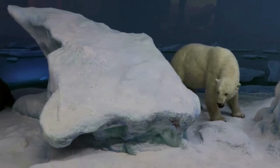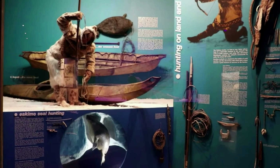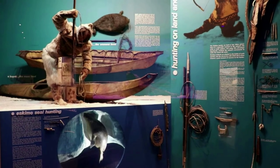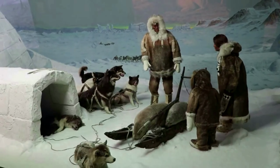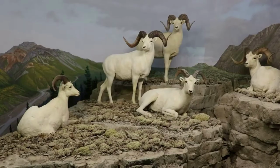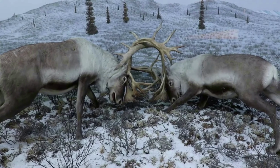We're now in the Arctic, where a polar bear is sneaking up on a poor seal family. Some Eskimo ice seal hunting and equipment. This is what an igloo home was actually like. There's a sled dog team. Some bighorn mountain sheep. These elk are probably fighting over a doe.